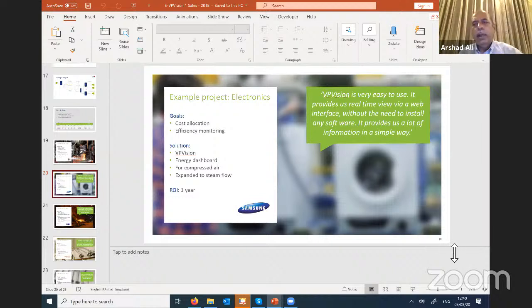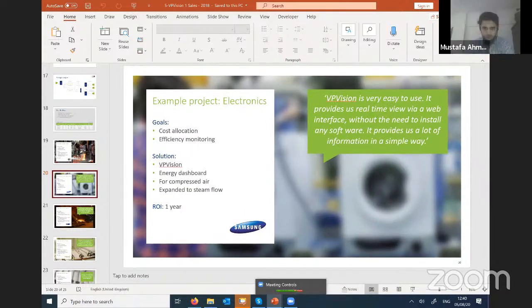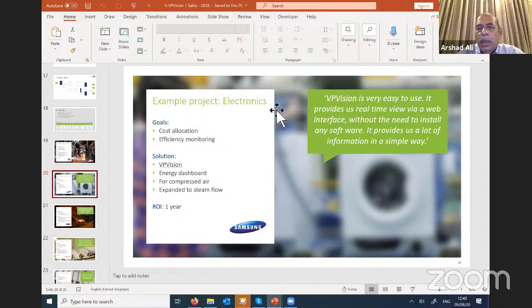First of all, I would like to thank Nathan for such a lovely presentation. It was very insightful to learn about various ways and the technology which can be used in saving energy, which is one of the, I would say, biggest cost factors in Pakistan. I would also like to thank Nathan and VPInstruments for contributing the VP Vision complete system for installation in the Center of Excellence for Compressed Air, which has been established at National Textile University.